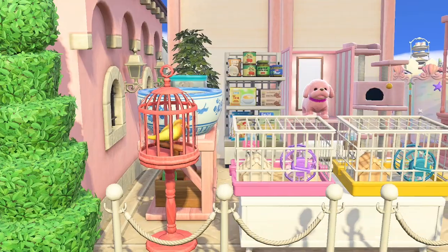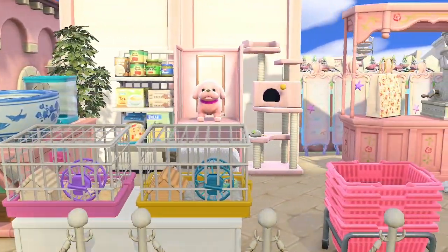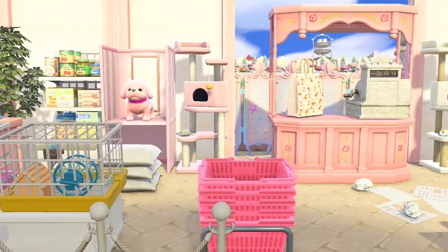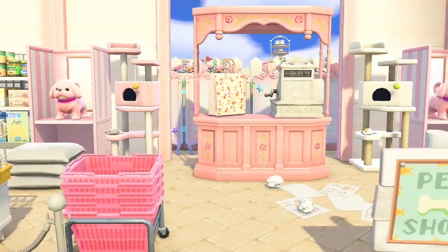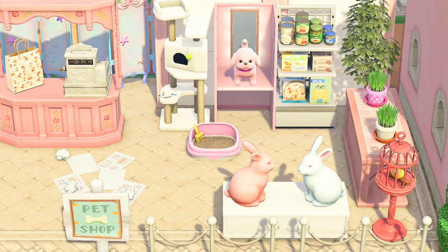I've got a little covered counter with the till on, and then we've got dog things, we've got hamsters, birds, just anything you could imagine that you would see in a pet shop, and of course the food as well. So I just thought it was a different way to do a shop, and it works quite nicely.